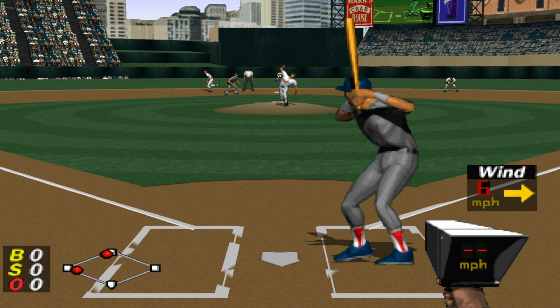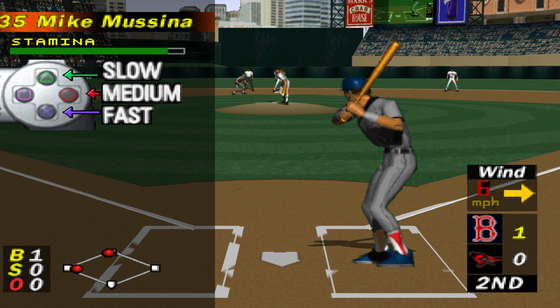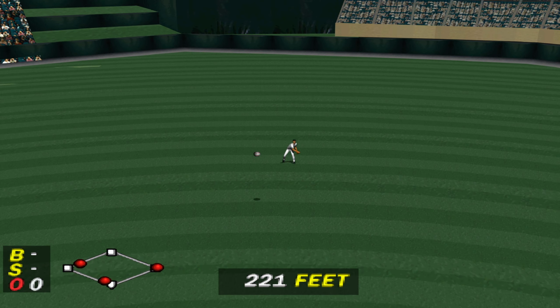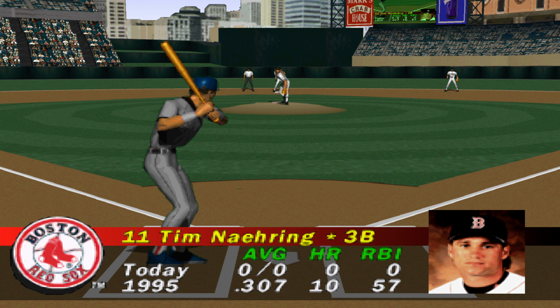Here's the pitch. One ball, no strikes. Line drive to center field. The runner scores. RBI single. Runners on first and third. Next up, Tim Nehring.